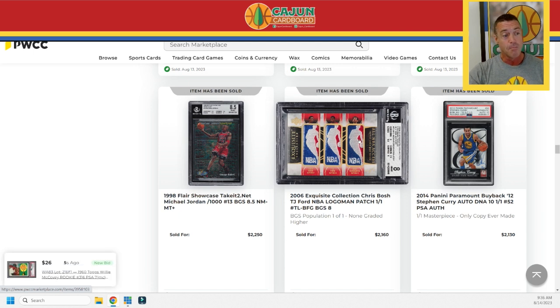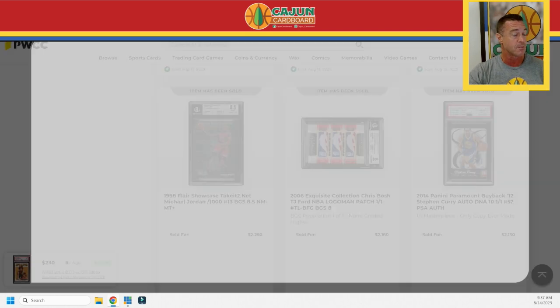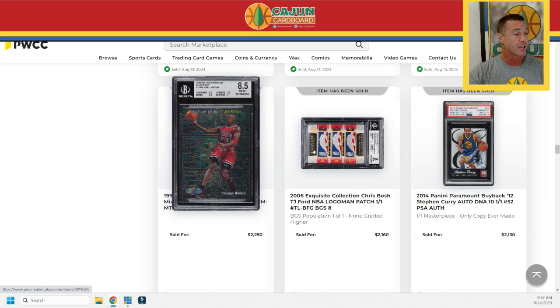It's preposterous. But what they don't mention is the great Jorge Garbajosa, or as I like to say, Garbage Osa. He was a horrific player for the Raptors who never amounted to anything in the NBA, at least. He is part of this triple logo man with TJ Ford and the great Hall of Famer Chris Bosh.